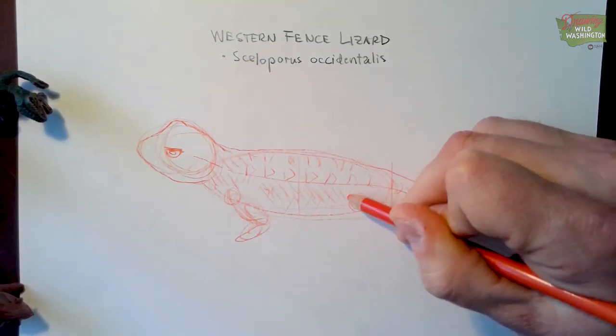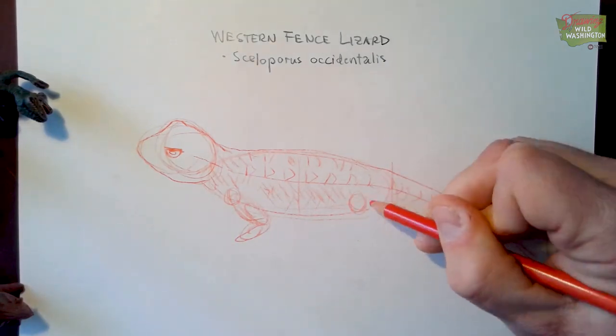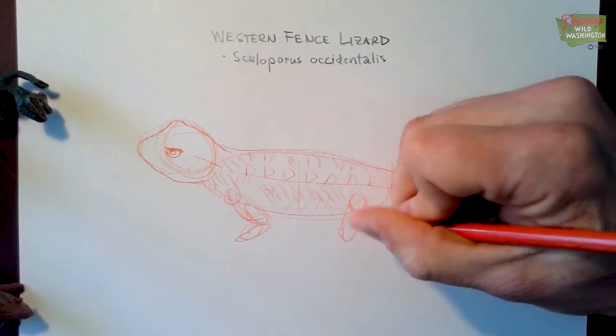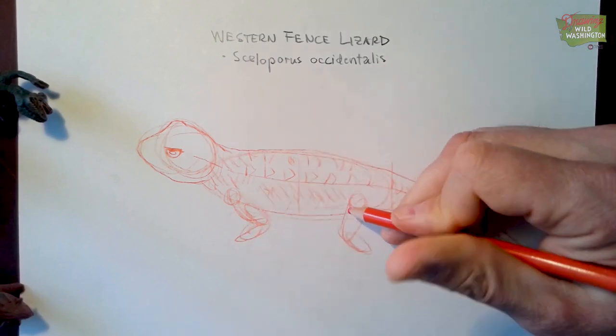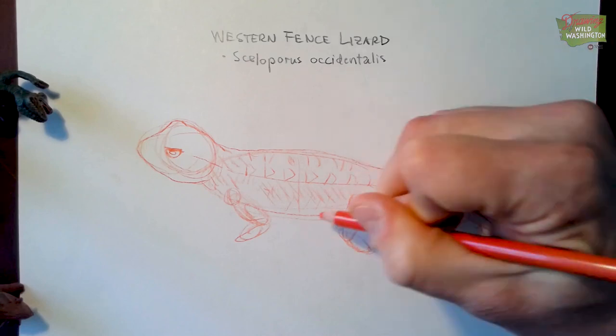So right before the tail, we'll draw a little circle for an attachment point. They go forwards and then backwards. So they go opposite directions. And you'll find most four-legged creatures do that.